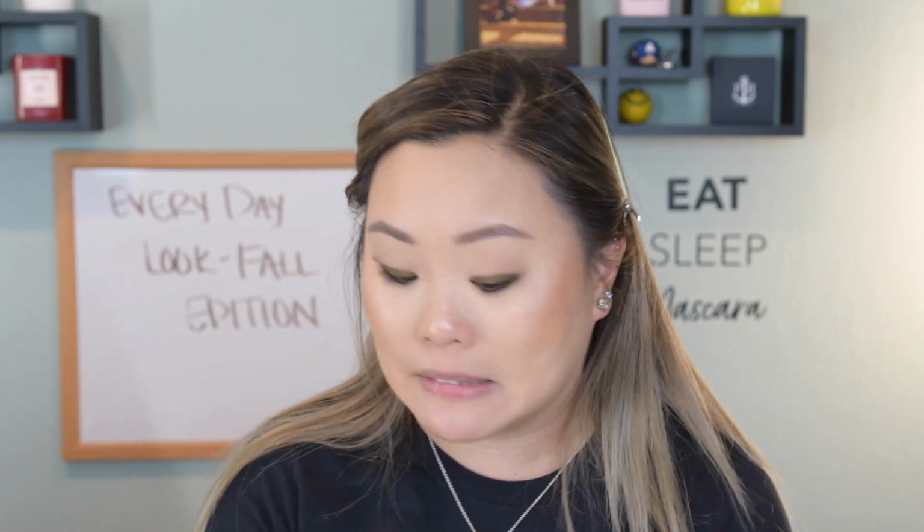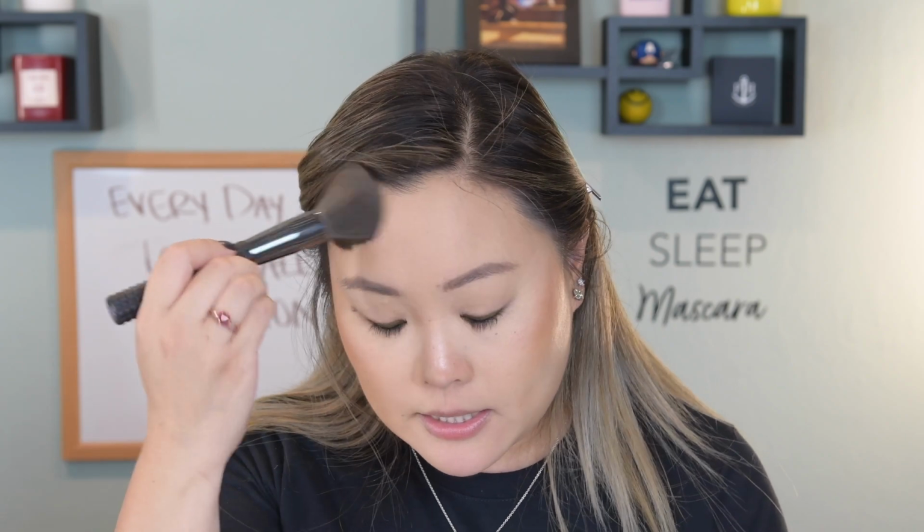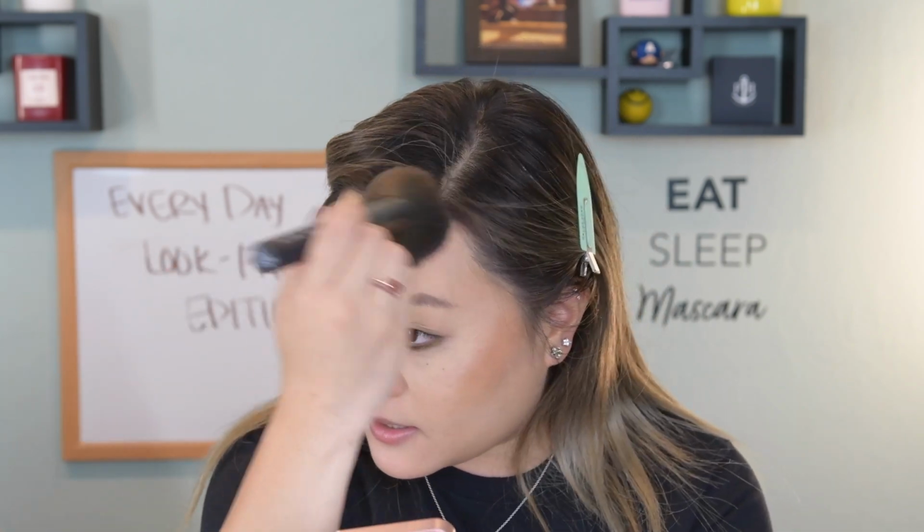And I'm actually going to really bronze up this real great chin, jawline, lack thereof, jawline. Okay, and just a tiny bit on the top of my forehead to help create the illusion that I don't have a ginormous forehead and my face is not so large.